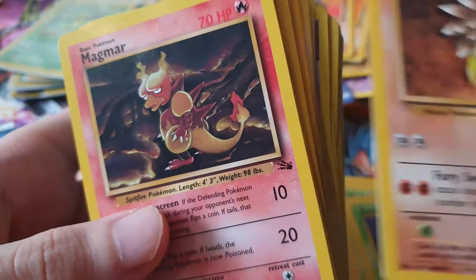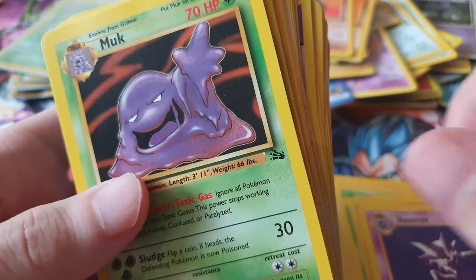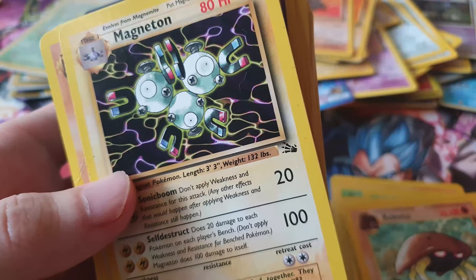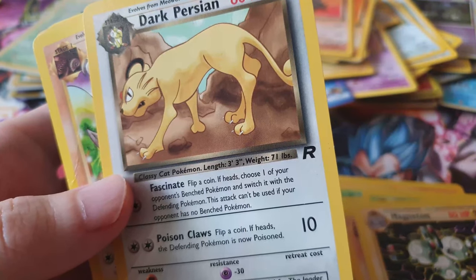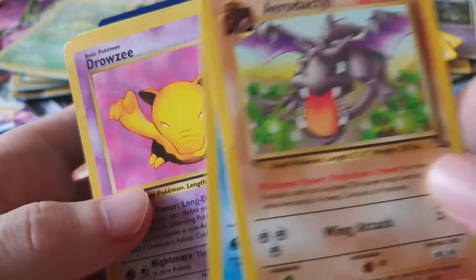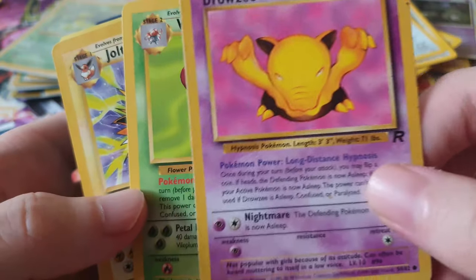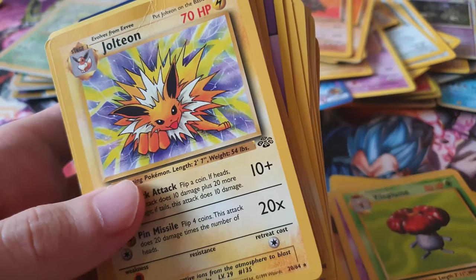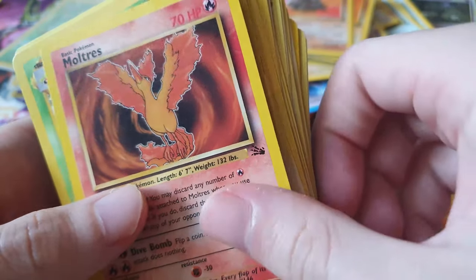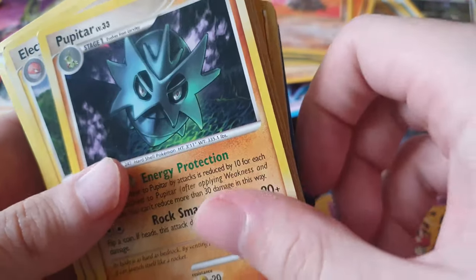Oh, dude. Does anyone else see these cards and instantly get brought back to their childhood? Because for me, it just seems that way. I feel like we're not going to find it. Oh, Dark Persian, nice. Aerodactyl's a bit creased. I feel like we're not going to find anything else now. Jordan's a bit scuffed. We found all those holos, and now we're finding some of the cards we did see, but non-holo. So maybe all the holos were together.